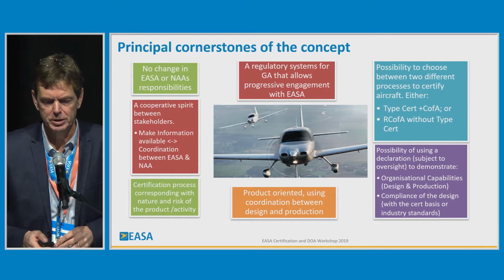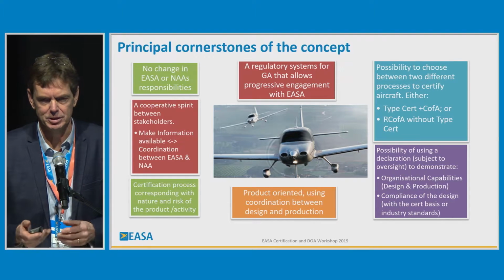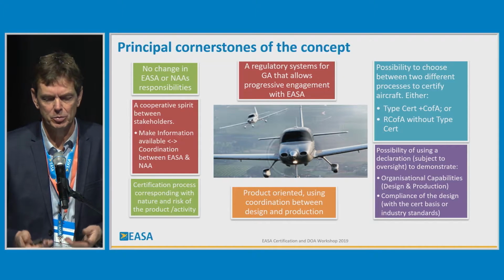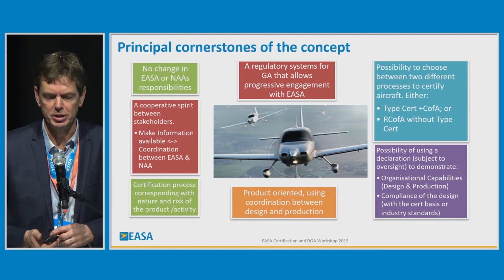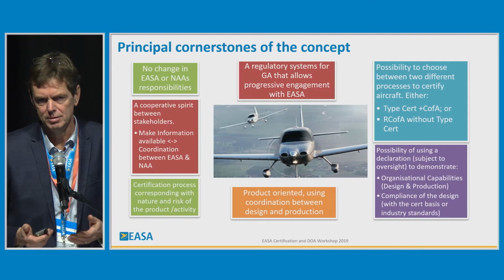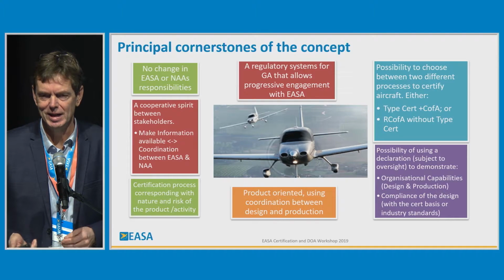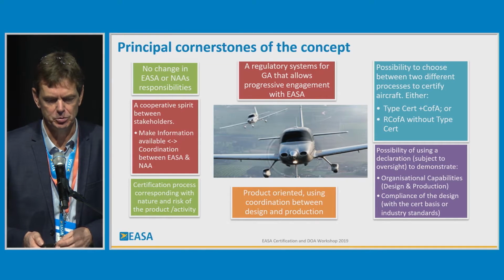Next one is the possibility of using a declaration, first of all, to demonstrate the organizational capabilities. So that is one of the cornerstones from the basic regulation. And the other one is the compliance of the design with a cert basis or industry standards to declare that the aircraft complies with the essential requirements.